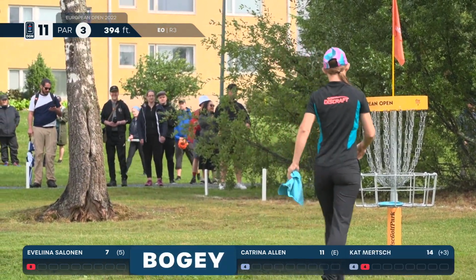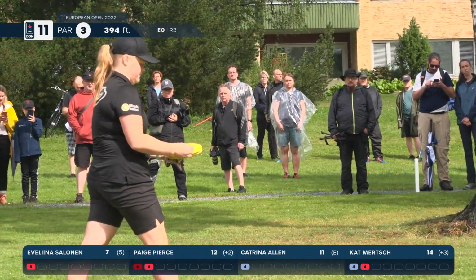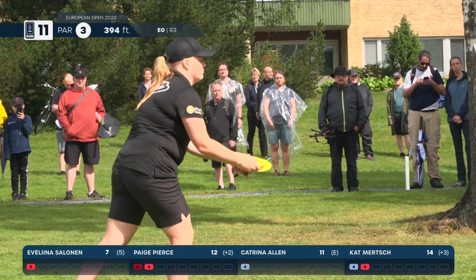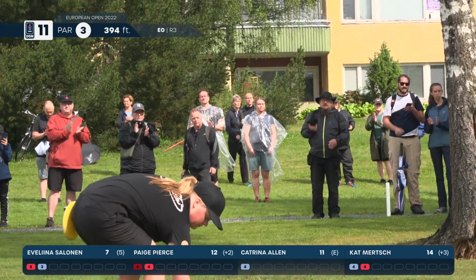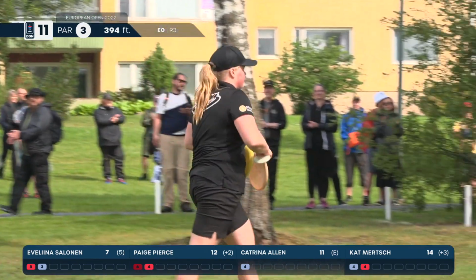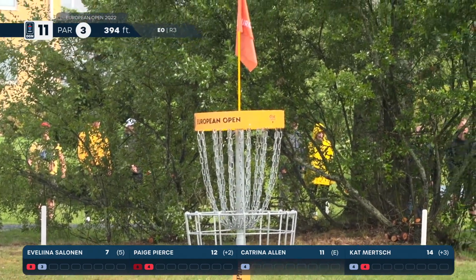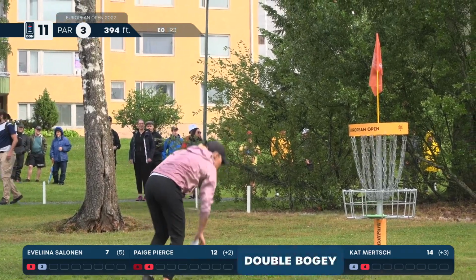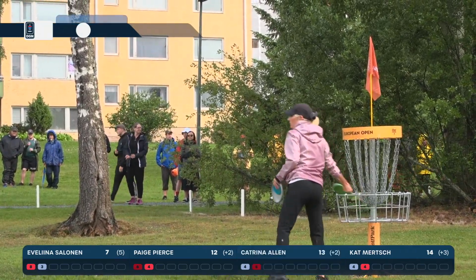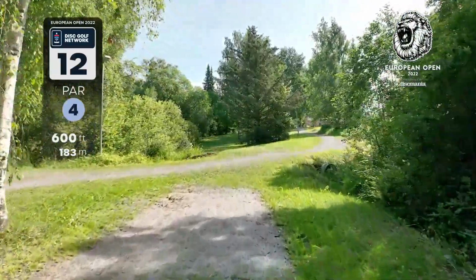Good putt there. And Eveliina will walk away with the par. Katrina. Just 25% of our field taking pars there today.